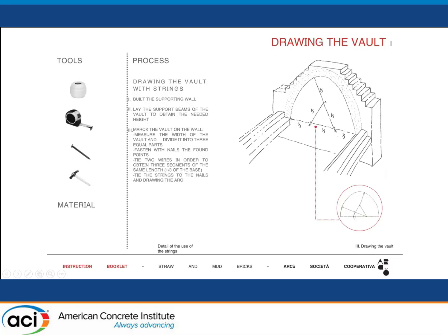And when you see the builders as they build, they literally create this tool with string, whatever string they have, which is apparent on your left. They will also use the measuring device to make sure everything is balanced off as a third, with the distance broken out into thirds. And then they use a nail and a hammer to make sure it's stuck in place so that they can use the string to get the proper measurement. And it's measured around to create this sort of bowed arch.